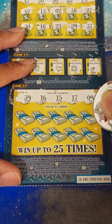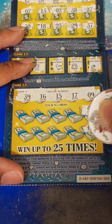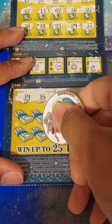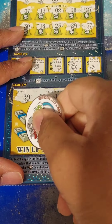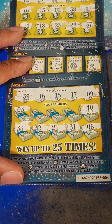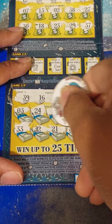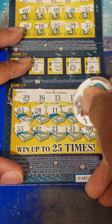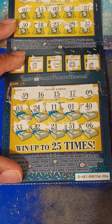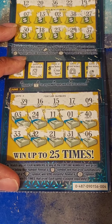Whew. Your numbers, 40, 6, 31, come on, can we get a symbol? 21, something. 32, 33, 3, ay, ay, ay. 24, 2 spots left. 11, and 1. Wow. So Fortune sent us to Skunkville on the first day of the new year, but that's all right. We're going to get them next time. Maybe even later on today.